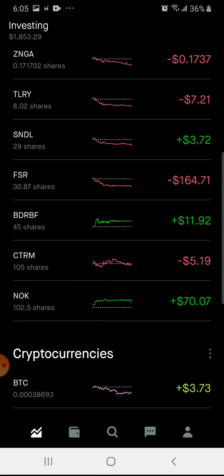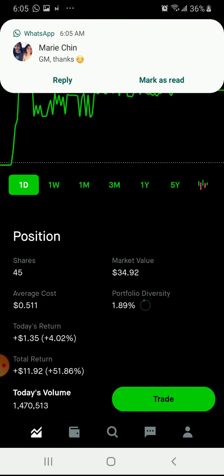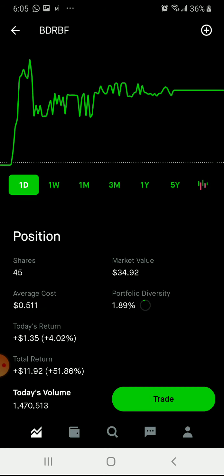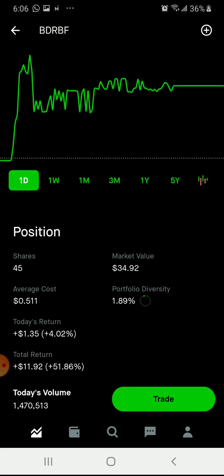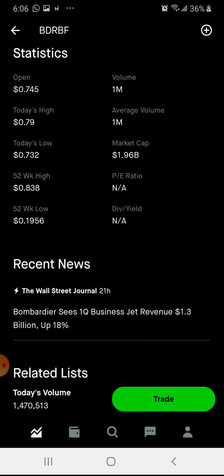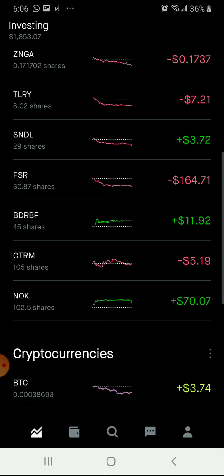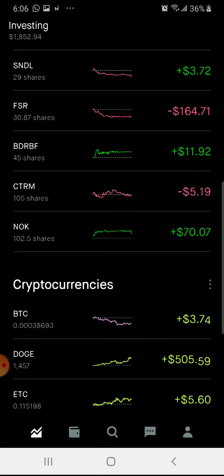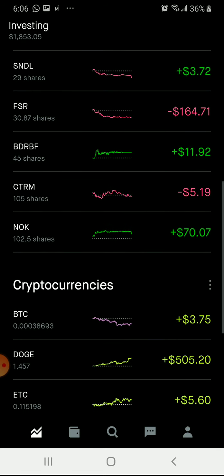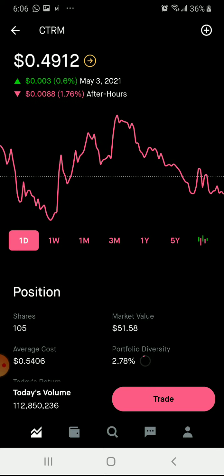And then my next favorite stock is this stock. Nobody thought that this stock was going to do any good. I didn't put a lot of money in it. I think I put like $18 in it. But you see that stock is doing good because I gained $11. So that's really good. And then this one, the Castor Maritime, I like it, but it's going downhill.